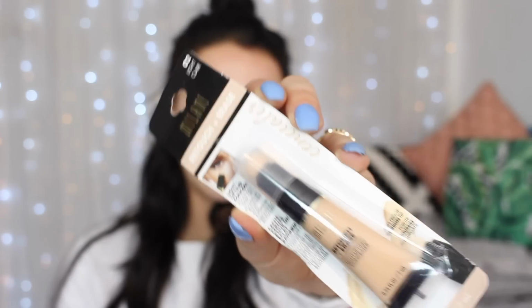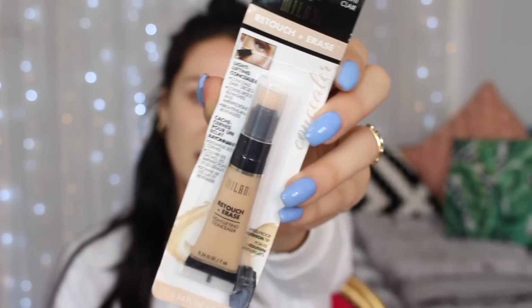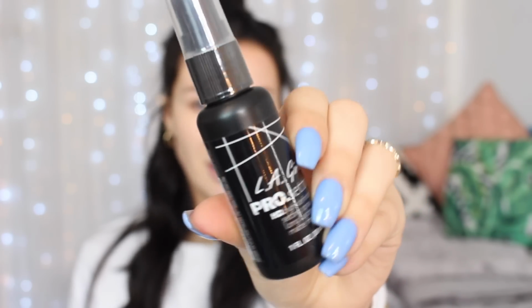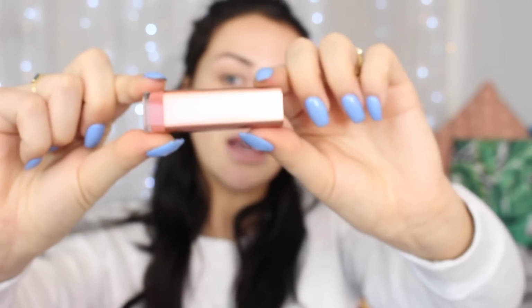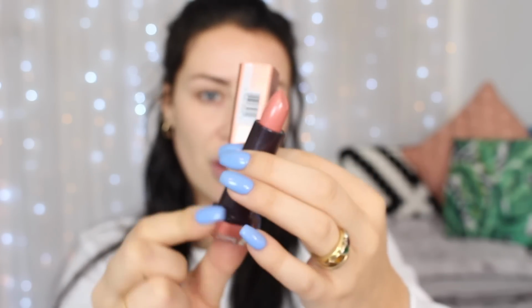This concealer looks really cool actually. This is by Milani and this is the Retouch and Erase Light Lifting Concealer. Then I got an LA Girl Pro Setting Spray. LA Girl Glazed Lip Paint, which looks really nice as well. CoverGirl Lipstick, which looks really nice as well. The shade looks really gorgeous actually, so I'm looking forward to trying that.